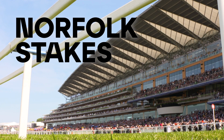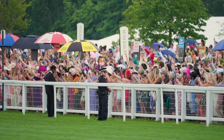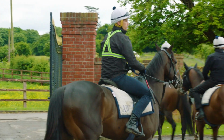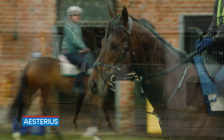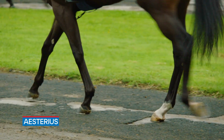The first is the Norfolk Stakes, established 181 years ago, and a byword for 2-year-olds who flash the fastest flare of brightest speed. Look out for an array of different coloured caps on the Wathnan colts. Aesterius from Archie Watson's stable is a likely type. He's a big, strong, proper, good-sized horse for a sprinter. He's got plenty of scope for next year. He's got loads of speed, and he's a very strong sprinting type.